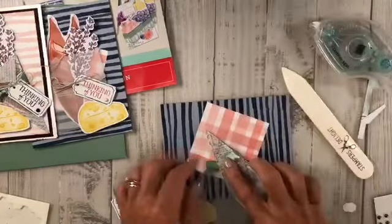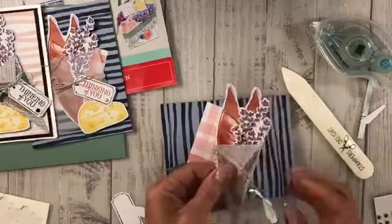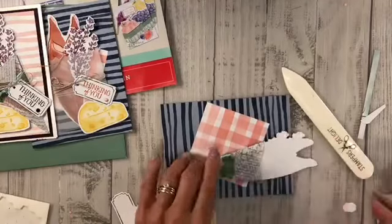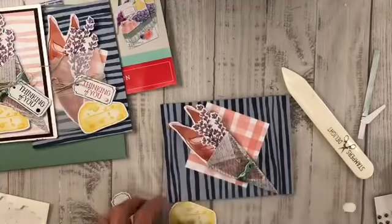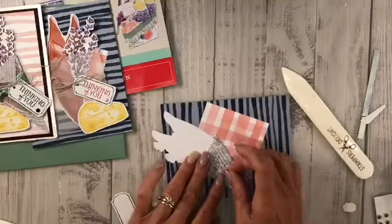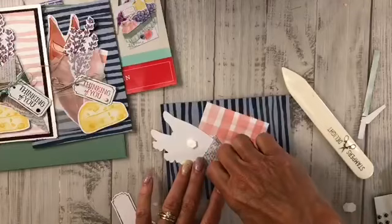Get a little bit more glue there. And then wrap this right to the back. Oop. Okay, that didn't want to stay down. Let me grab a little bit more. Just fold that in. So we have that cute little knot there. Then I'm going to go with my dimensionals. So many great ideas you can do with this. You can see I put a dimensional right over the ribbon. That actually helps it stay in place too.